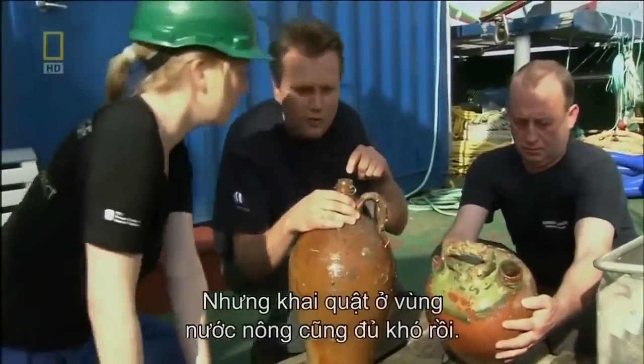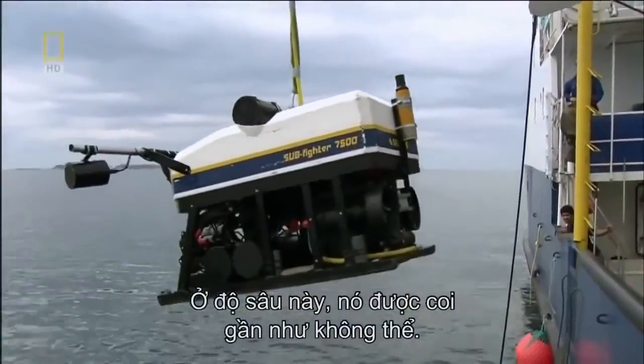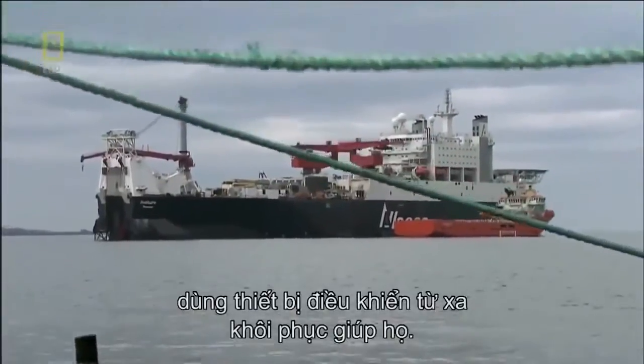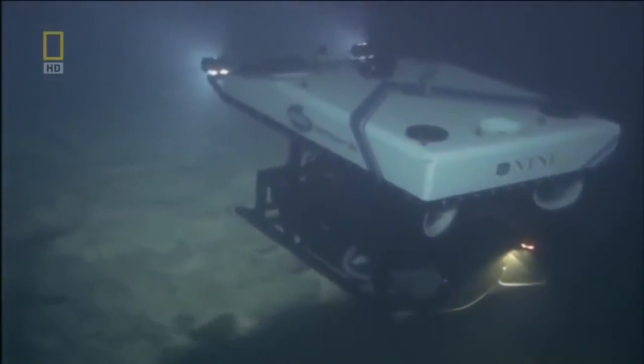But it's hard enough doing a proper archaeological excavation in shallow water. At these depths, it's considered nearly impossible. So the team takes a lead from the Ormen Lange engineers and uses ROVs to do the archaeological recovery for them. These vehicles now become new generation tools for the archaeologists.